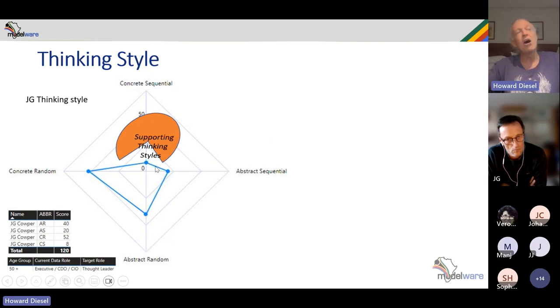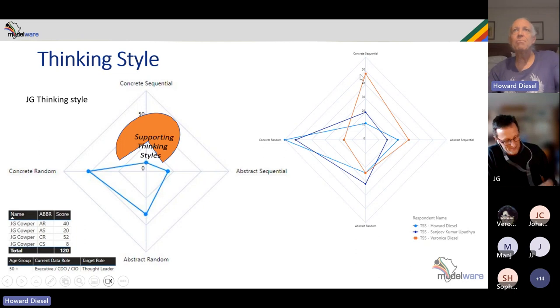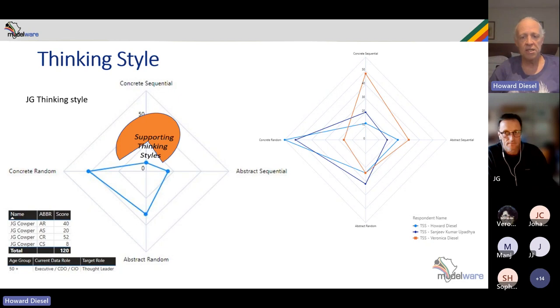And you're not going to be, I mean, there are some people that are very balanced. They're basically 40 on all these areas. That's been impressive. But JG needs people around him that will do the concrete sequential and abstract sequential. Okay. So it's people like Veronica that will complement JG. And you can see that we also have Sanjeev and Howard that are also sitting out on the edge of concrete random. Okay, but we need to find people that are going to link and provide almost the full quadrant of all of these different areas. JG, any comments on that?